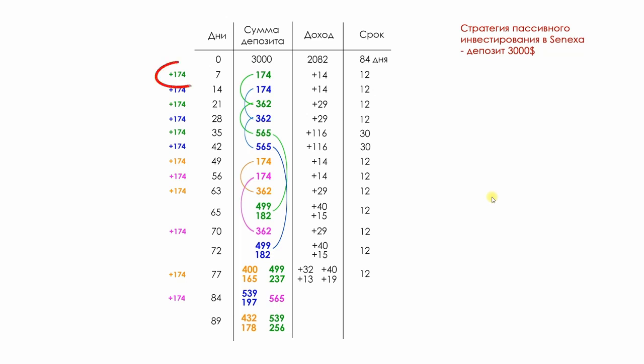So the first week has passed. We received our first payment in the amount of $174. What we do is open a new deposit for this amount. The term of this deposit will be 12 days, and after this period we will receive plus $14. One more week passes, 14 days. Our first micro deposit has not finished working yet, but we get the second payment of $174 from our main deposit.